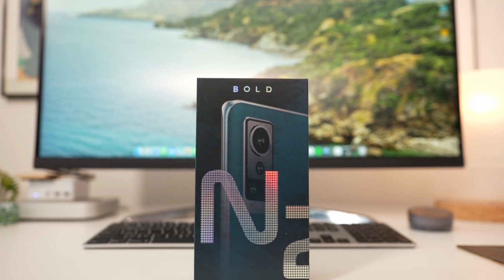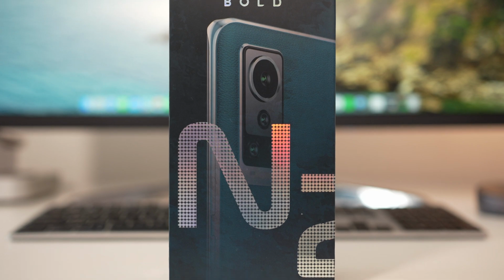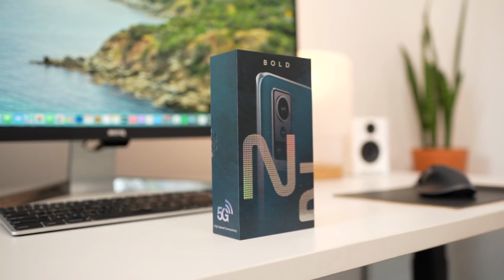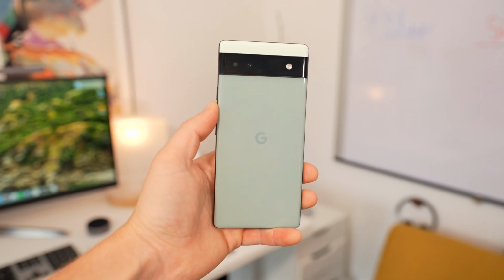There's nothing cheap about BLU's new Bold N2 phone, except for the price. Earlier this year, they released the BLU G91 Max, which we determined to be the best budget smartphone on the market at the time, but now it has some internal competition with the N2. We also can't ignore the elephant in the room, the newly released Pixel 6a.